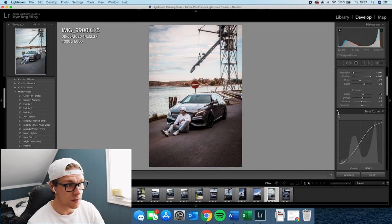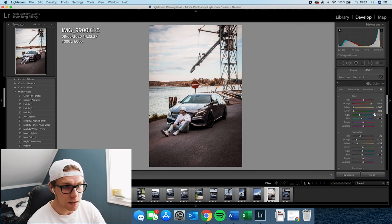This is how I made the preset. This is how I like it. Crush the blacks and just made a simple S curve. You can do it yourself if you want to. Moving on, let's see here.